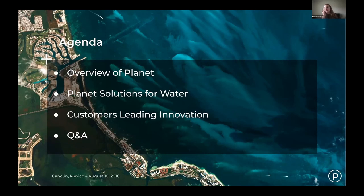So here's a quick agenda. I'm just going to give you an overview of Planet, who exactly we are. As part of this innovation summit, I wanted to bring water quality or general water monitoring to the table because it's something that Planet, as a satellite remote sensing company, has been looking at for some time now, but is really starting to get really deep into the practical applications of what you can do with water monitoring from space. And then I want to give some examples of our own customers leading innovation, and then hopefully I'll have time for a Q&A afterwards.